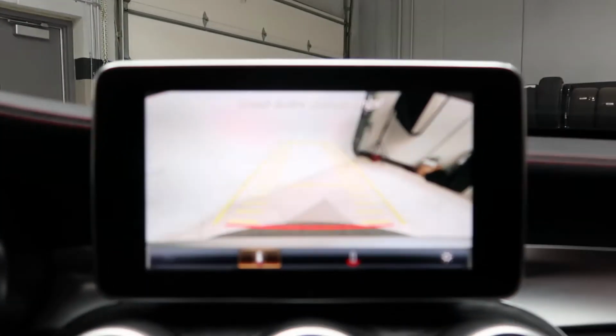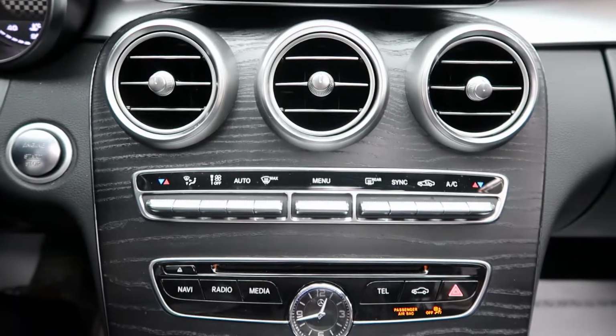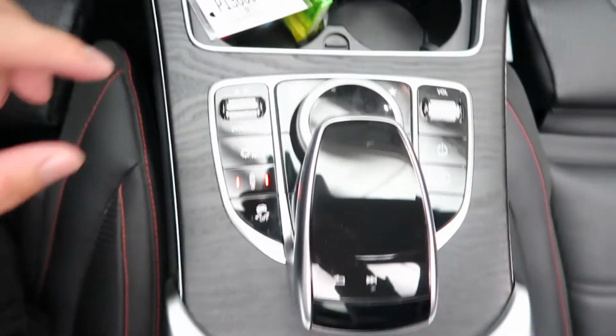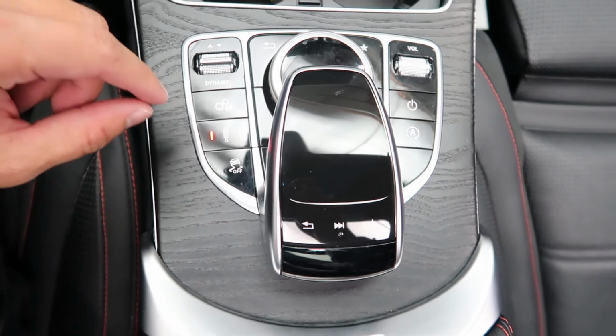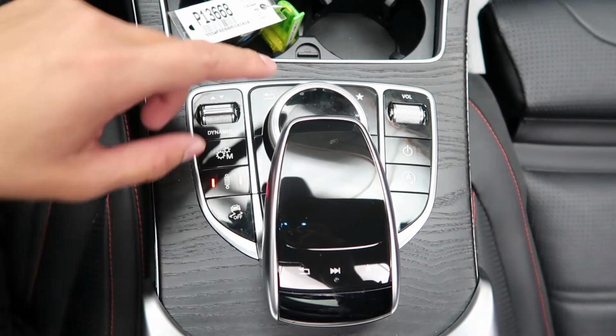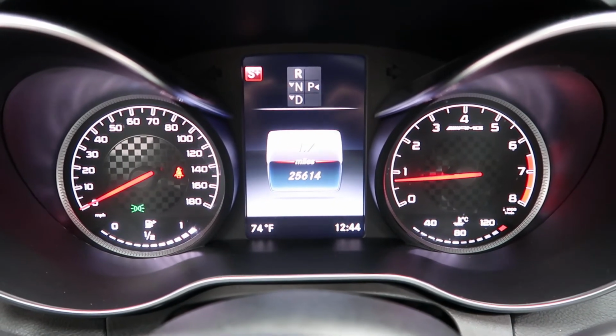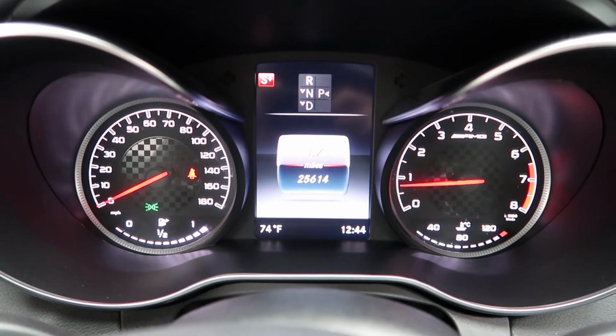Navigation, rear view backup camera, dual climate controls, hard keys for a media display. We've got our dynamic selects, adjustments, touchpad and wheel for our infotainment center. This C43 has 25,614 miles. Carfax and service records available online.